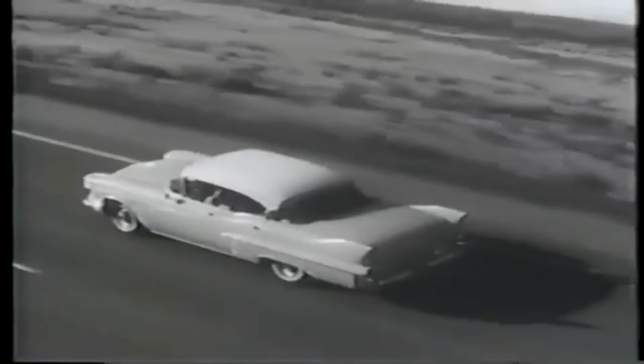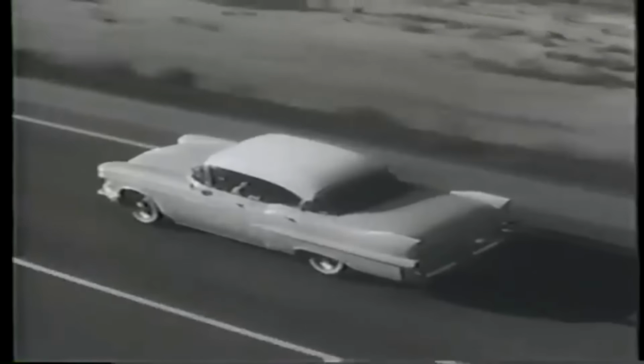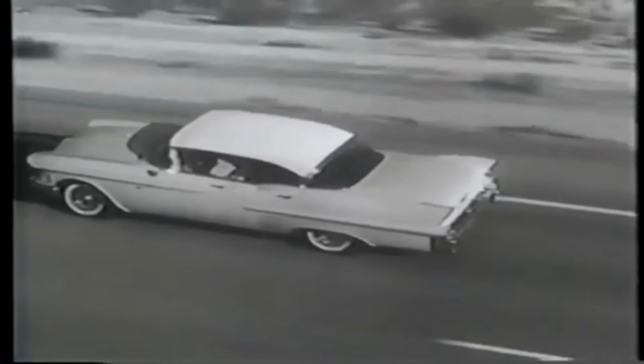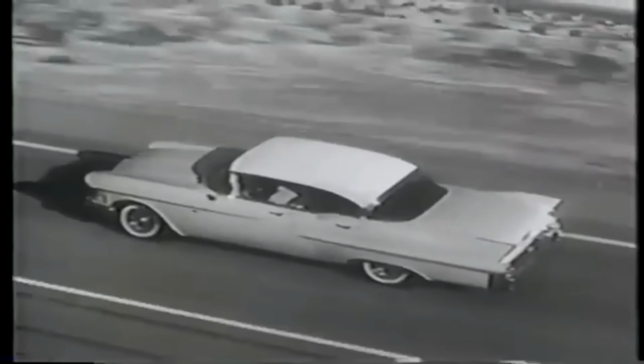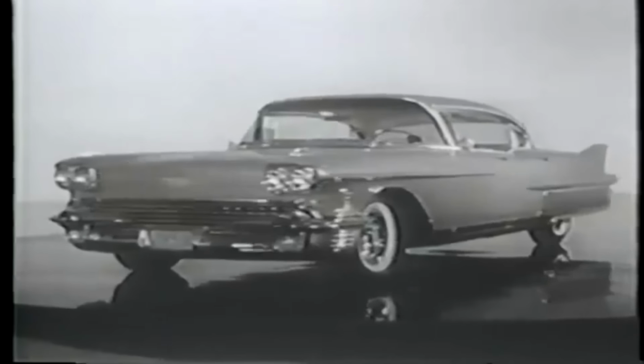Never before have Fleetwood coach-crafted comfort and spaciousness been blended into such interior elegance. And most assuredly, it has set its own extraordinary pace in modern motor car performance. And optional on every model is the wonder of air suspension. In the way it looks, rides, and drives, this is Cadillac's finest. We hope that you will take the time to see and drive this magnificent new Cadillac very soon.